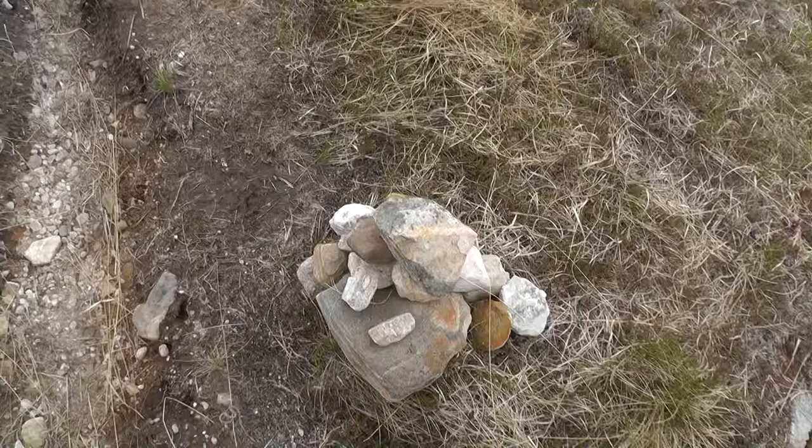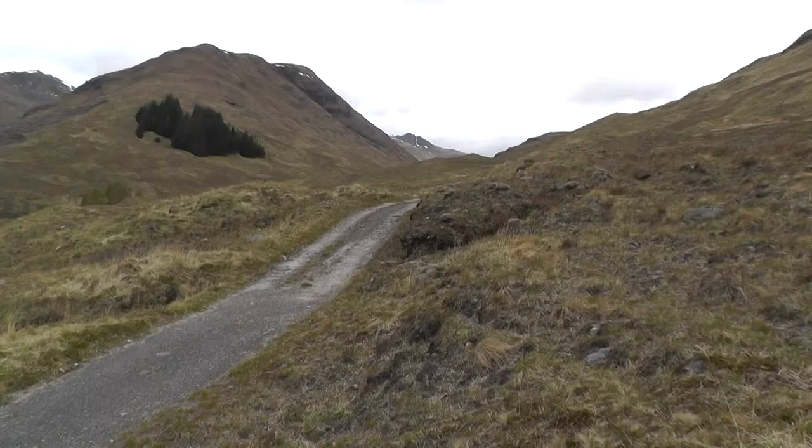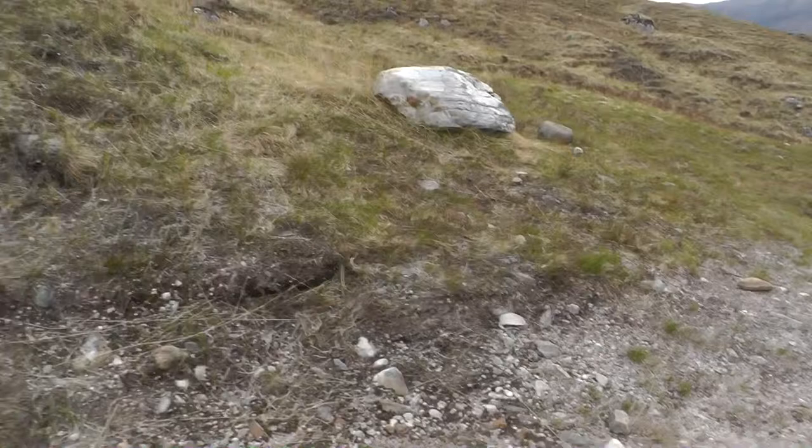So there's a wee cairn that marks the point where you leave the road to climb up the steep hill. And if you did both Munros, and I don't know if that's the second Munro there at the back, you would come back this path. So here we have what's called the spare parking place in the Highlands.